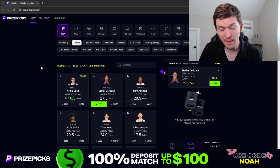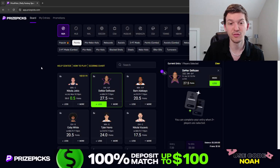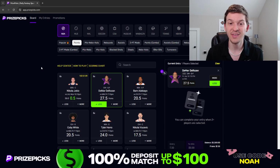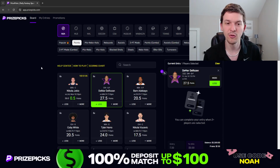But this matchup is really, really tough for DeMar DeRozan going up against the Heat. The Heat have been one of the best defensive teams in the league this season. They rank top 5 in defensive rating. And over their last 15 games, Miami actually ranks second in defensive rating. Now, they will be without Jimmy Butler for this game, so maybe their defense gets a little bit worse without Jimmy Butler.